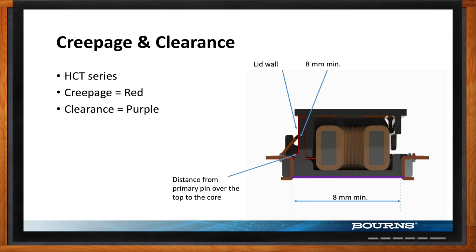Now, in this particular device, only one side uses reinforced wire, so that's the primary side. Therefore, the creepage distance will be the shortest distance between the pin and the actual core itself, as shown by the red line. That would be the distance up the housing, then across under the lid and down the lid into the core itself. But by clever use of the lid and the wall of the housing, we're able to achieve the minimum distance of 8 millimeters creepage. So even though it's quite a low profile device, we're able to achieve a high creepage and a high clearance.